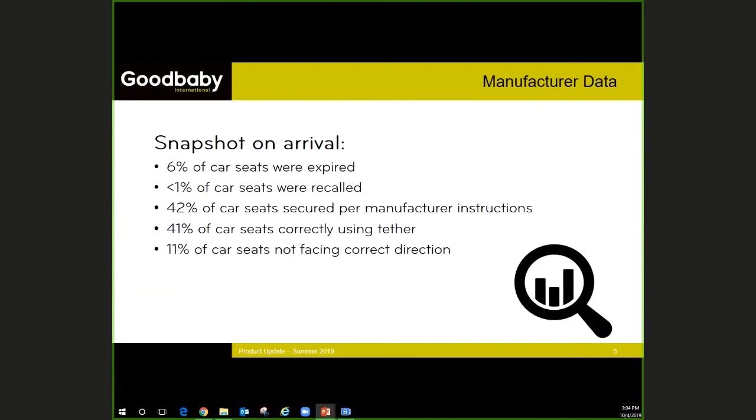For Evenflo, we require children to remain rear-facing and to not utilize any of our forward-facing seats until they are at least 2 years old. So for only 11% of those car seats that came in to not be facing the correct direction per our instructions, I thought was a really big win and was an exciting piece to see.